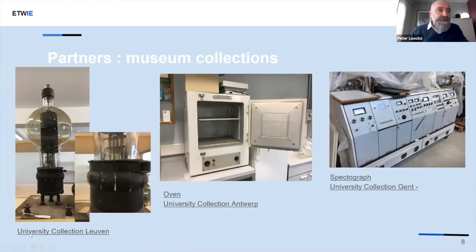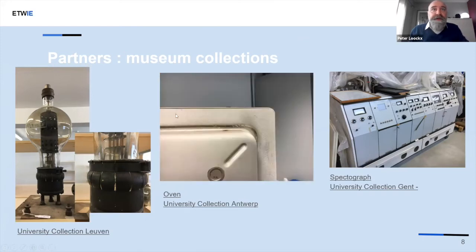Also, in the university collections, we see an electrical application over here, where you can see here the detail where the asbestos is really coming out of the application. So they really stuffed pure asbestos in the lamp of this collection. But also in an oven, a university collection of Antwerp, it's still in use, and you can see the asbestos ring, the rope, the textile in the door of the oven.